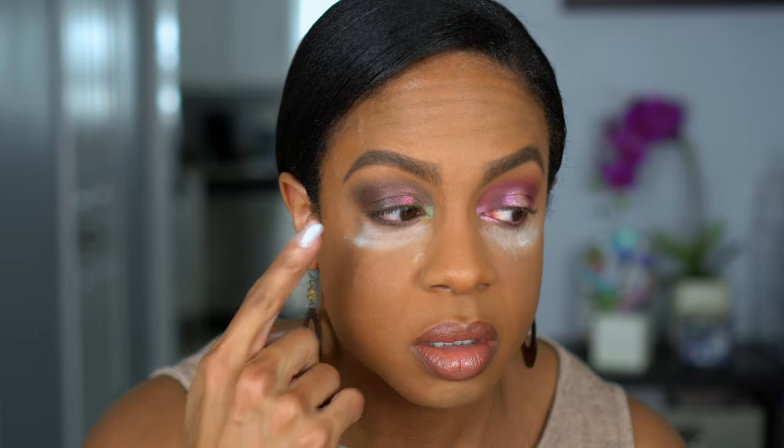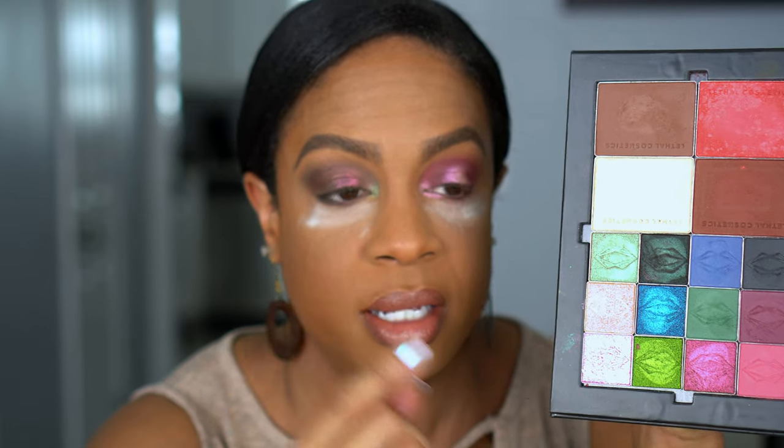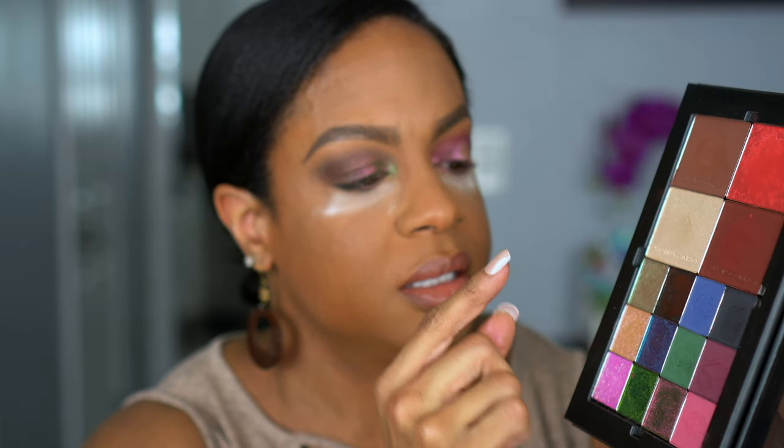All right. So those are the two looks. Dark matter. This shade. Was it this one? Yeah. So we got dark matter and this shade on this eye. And then we have this, this, and this on this eye. So I'm going to finish the look because I do want to take pictures.